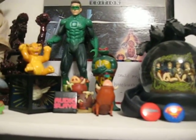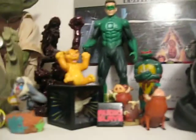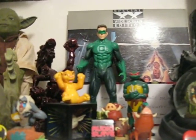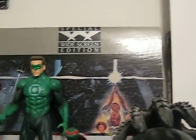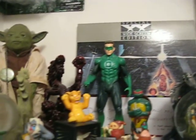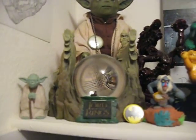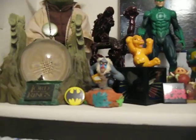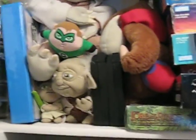Some Lion King stuff, Audioslave, Star Wars stuff from Taco Bell when the special editions came out back in the late 90s. Another Green Lantern thing. Original Star Wars Laserdisc. And Yoda, Talking Yoda, another Lord of the Rings globe. More Yoda, more Lion King. And yeah, here's a bunch of plushies, Green Lantern, some Yoda stuff. Abu's kind of sticking his head in the board games there, but that's my closet.